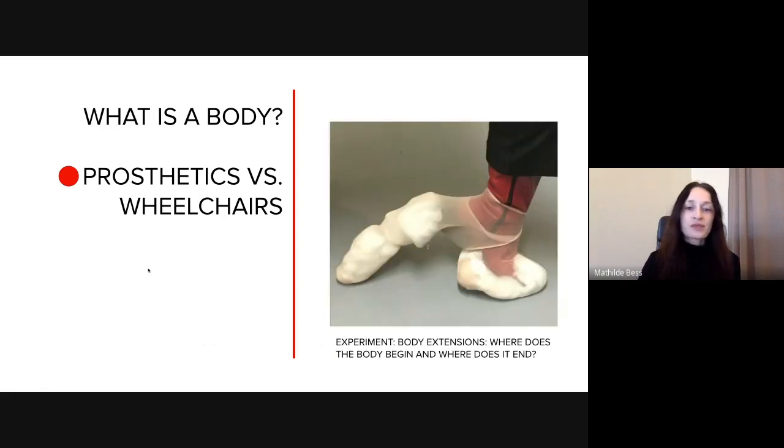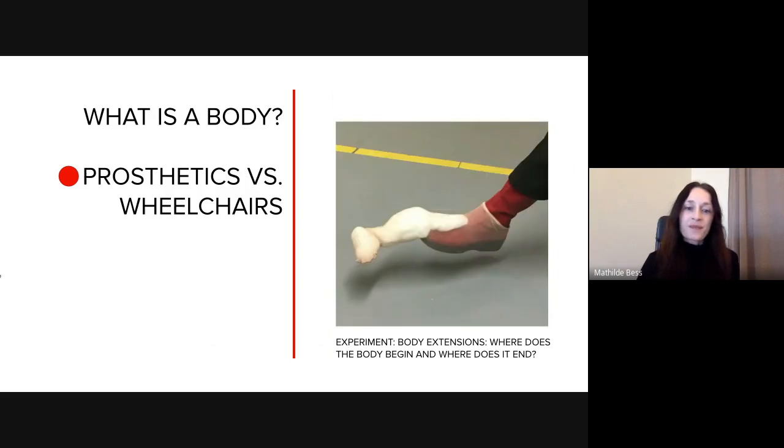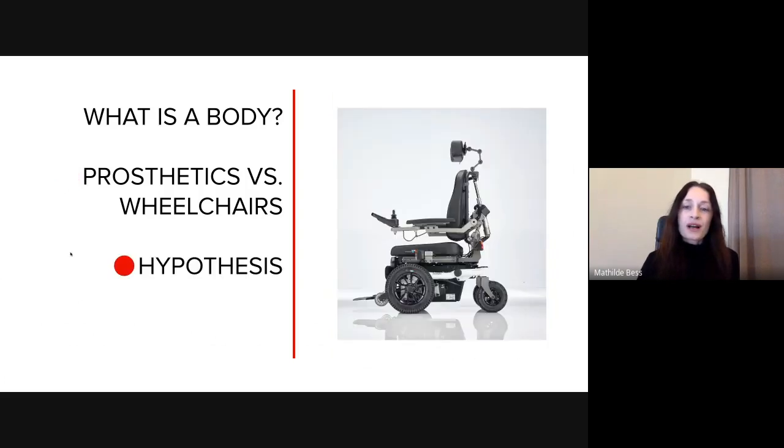Here are a few examples of some experiments that I did on body extensions. Where does the body end and where does it begin? So I had this hypothesis that people in wheelchairs are thus confined to a certain identity, a specific gaze from the outside world, because the wheelchair is always an appendage that is not included in our overall perception of a body as we do with prosthetics.